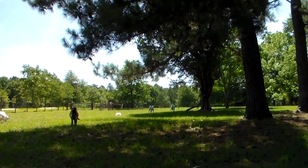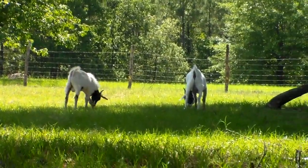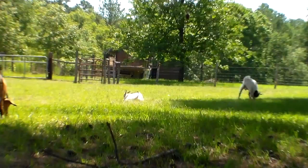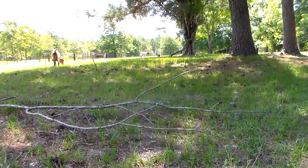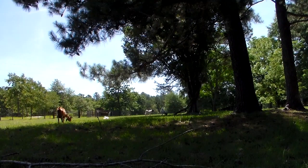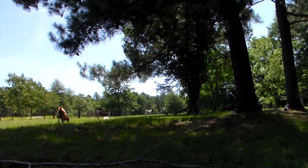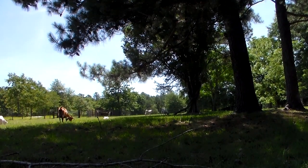So those 3 up here, 1, 2, and the one laying down, are bucks. Which we have too many. We have 4 bucks now, which is 2 to 3 too many. So if anybody wants a good buck, they're still intact right now. I'm trying to hold out to see if anybody wants an intact buck.